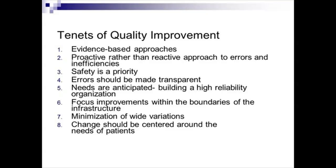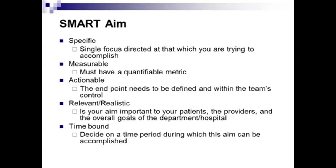So let's take an example of that. Within a model, the model for improvement, I might be defining aims, and I would use the SMART aim approach, that the aim should be specific. There should be a single focus directed at what we're trying to accomplish. It should be measurable. That metric should be quantifiable. It should be actionable. We need to know what the endpoint is and be able to define it. It should be relevant and realistic.